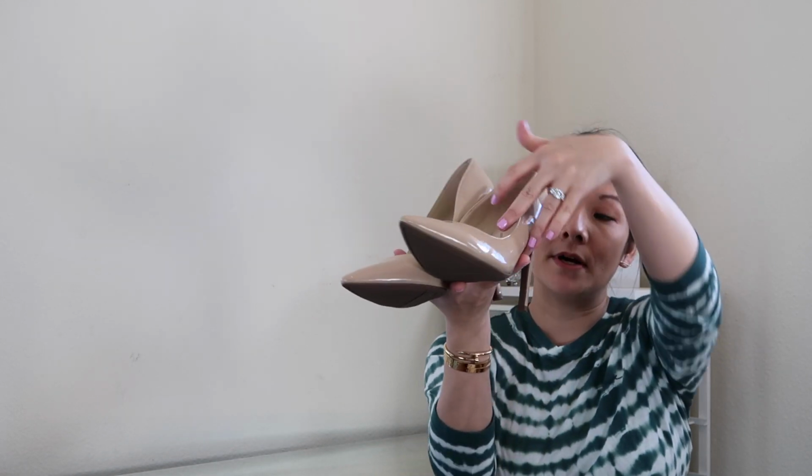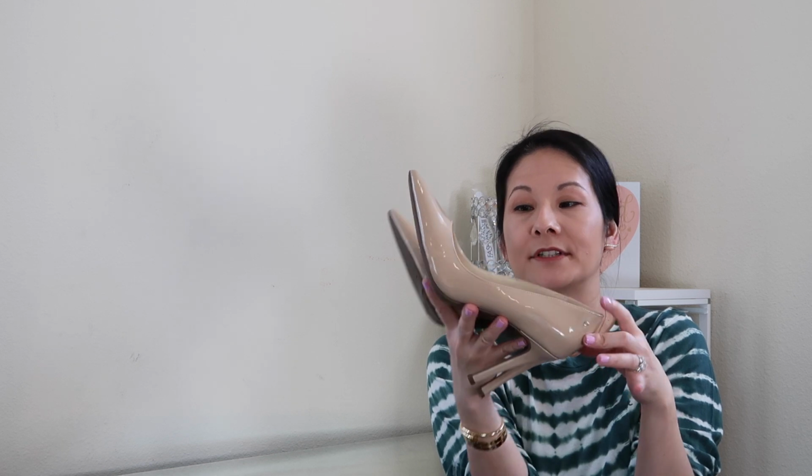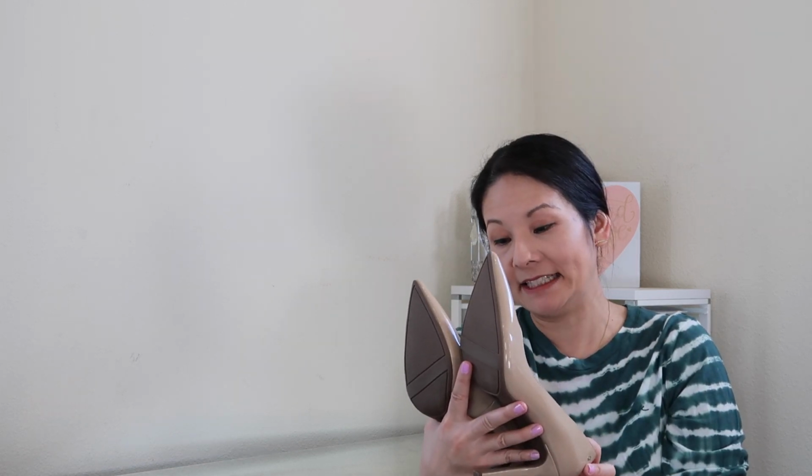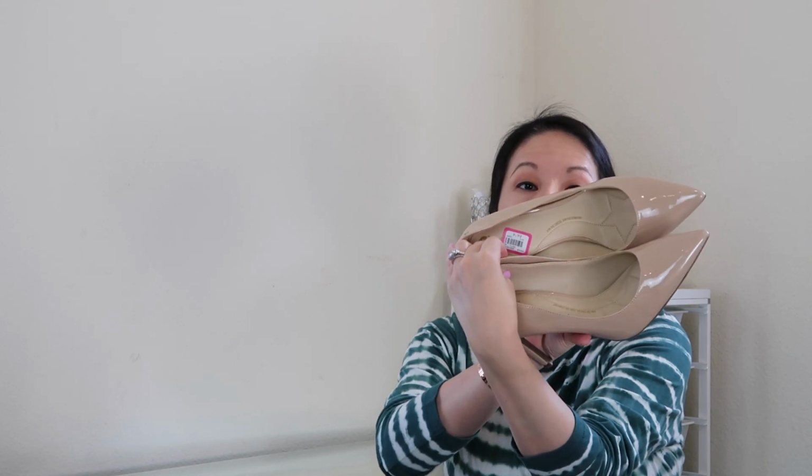And these classic style pumps, I think, are just perfect for work or whatever. So I think that this is really nice, and there's a really nice comfort insole too. So I thought this was a really great find, perfect for work, I would say. So for this particular pair of shoes, by the way, they are in a size 9. I paid $9.99 for them at the Goodwill.